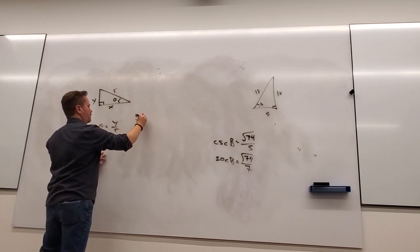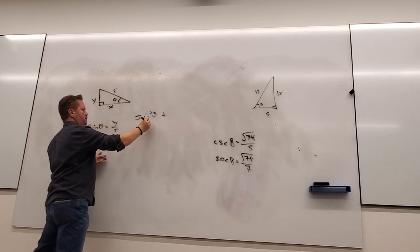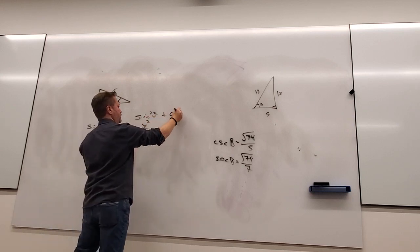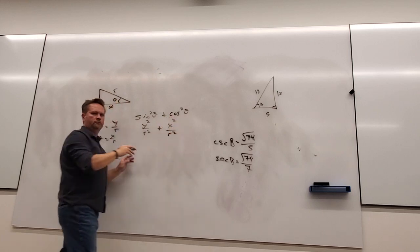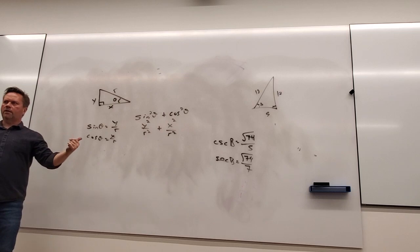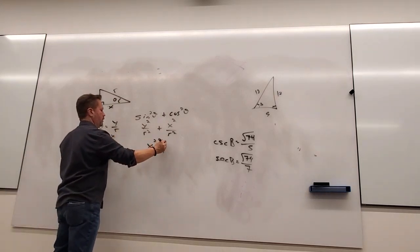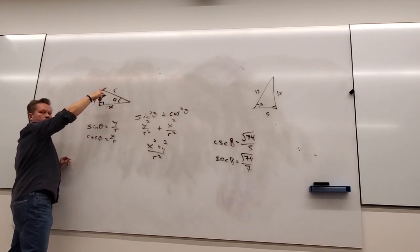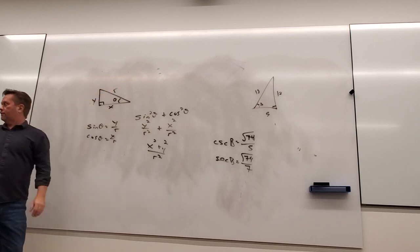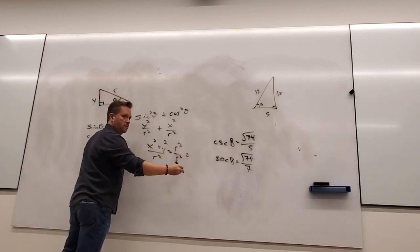What is sine squared? Y squared over r squared, is that cool? Okay, what's cosine squared? X squared over r squared. Right, you guys with me? Do those have the same denominator? Yeah. So you get x squared plus y squared over r squared. But what is x squared plus y squared? R squared, right? Pythagorean theorem, right? So isn't this r squared over r squared, which is 1?